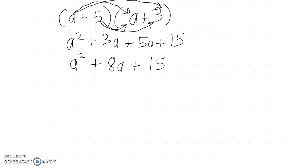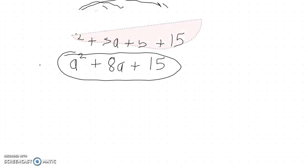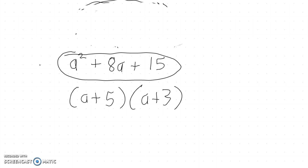So we call that distribution. You can call that multiplying out, whatever. Now, factoring is doing that in reverse. It means, let's say this is the question. This thing that I've circled here is the question, and we need to somehow factor it. That means the result that we're trying to get, the answer, would be (a + 5) times (a + 3). Now the question is, though, how are we going to get that?